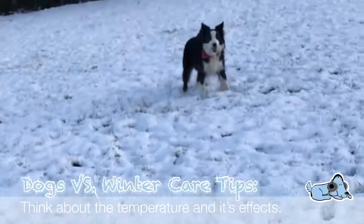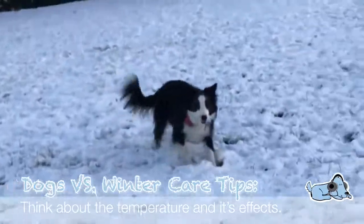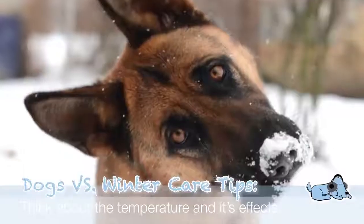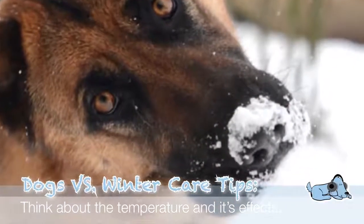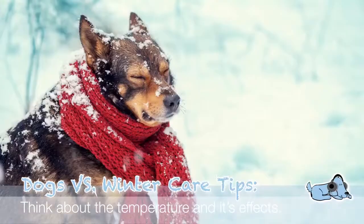And that's why you've got to remember that your dog's coat doesn't cover their ears, and I'm sure they don't want to be walking around with a massive hat on their heads. So you've got to make sure that your dog isn't being kept outside for long periods of time, because obviously their ears are going to get really cold, and their nose as well.